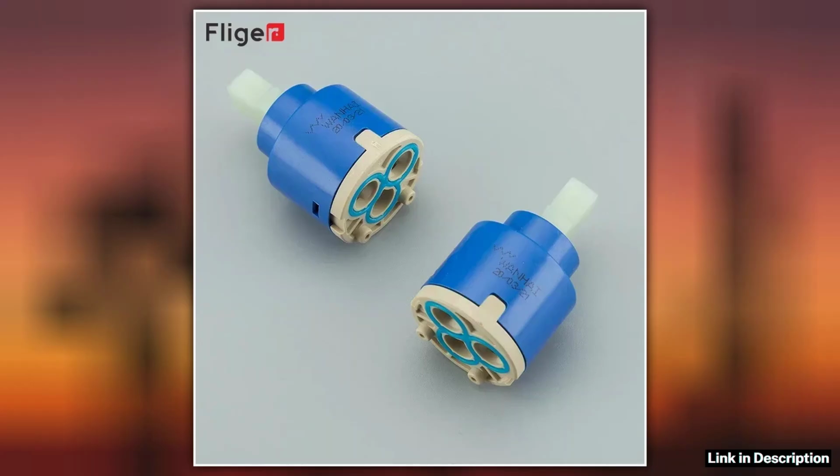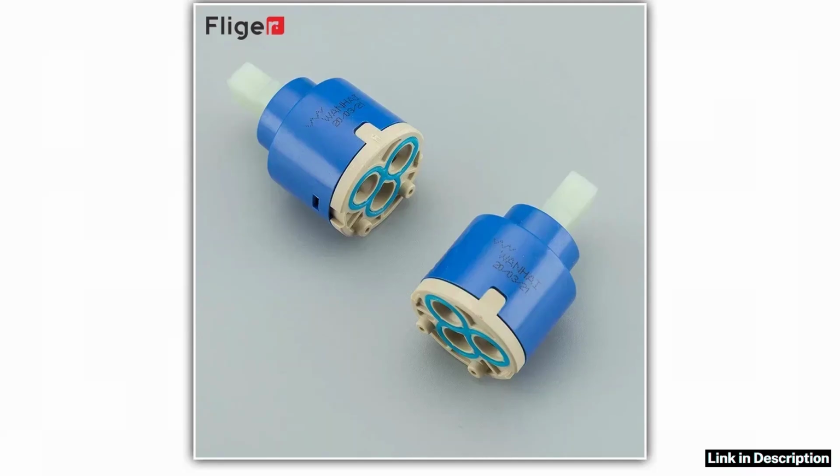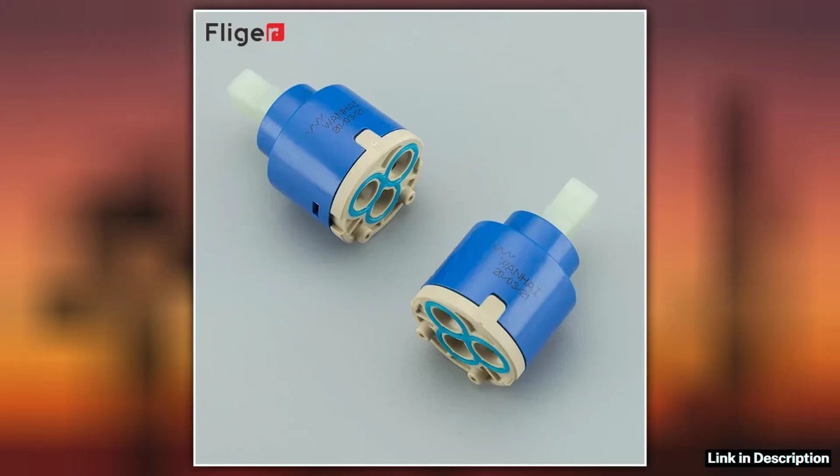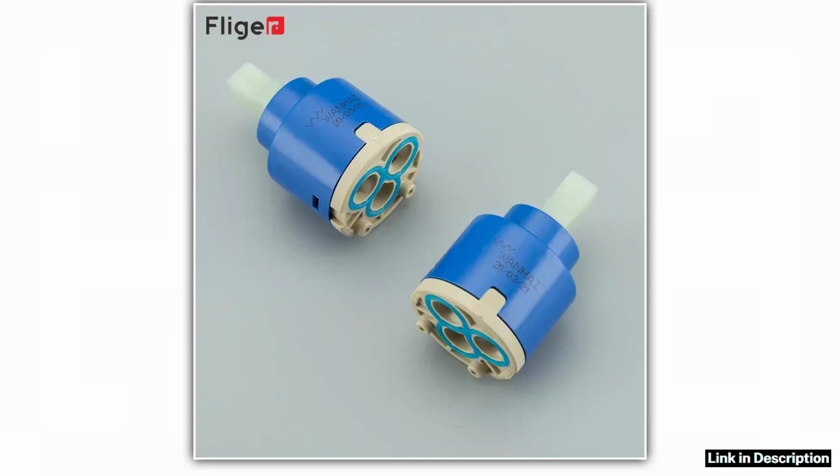Hold up, you won't believe how good this one actually is. I wasn't sure at first, but after trying it, I get the hype. It's one of those products that just works. Efficient, clean, and well-reviewed everywhere.